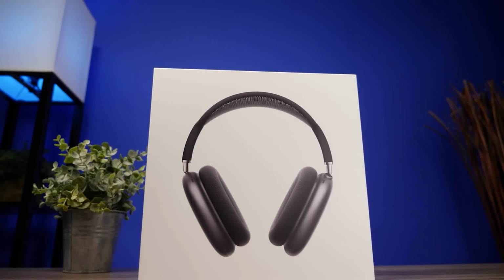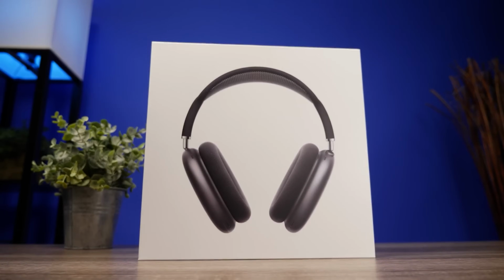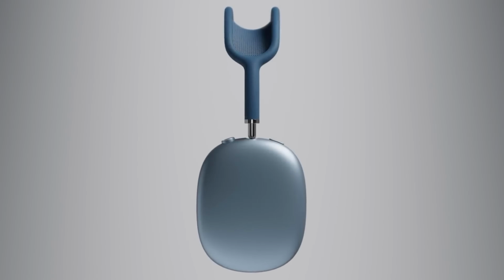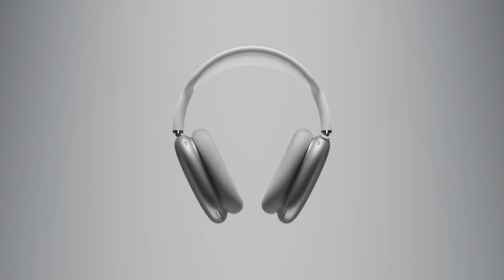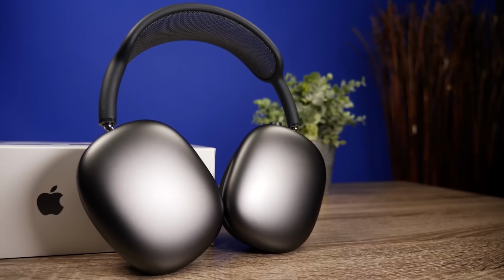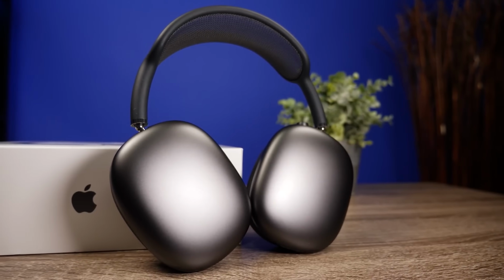Now the next pair that I'm going to talk about is the Apple AirPods Max. Now I went in my initial review to say that these are heavily overpriced, and I still feel the same way because they do retail for $550. Now they are a stylish looking pair of headphones. The noise canceling is very good on these, and the sound is actually really good as well. And if I wasn't somebody that tested all of these other products out on the market, I may just be completely happy with these. But the price on these is just, again, way too much.